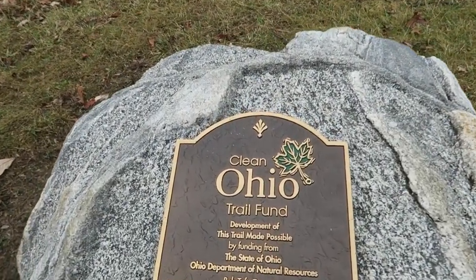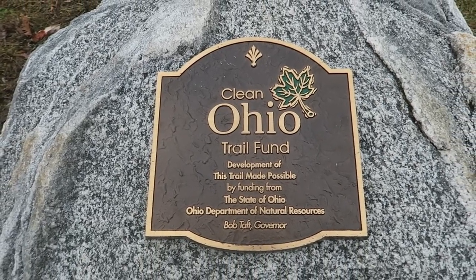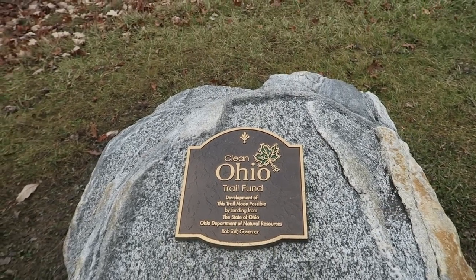This plaque is not a historical plaque, really. It's sort of a historical plaque, but more made for the trail.